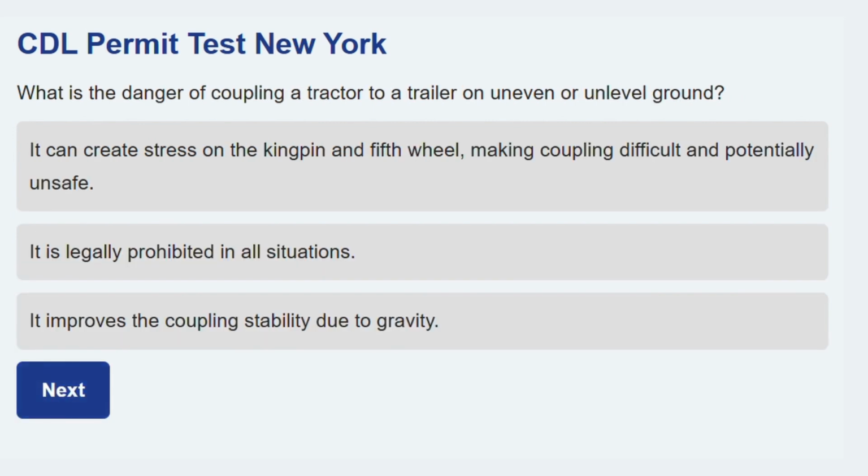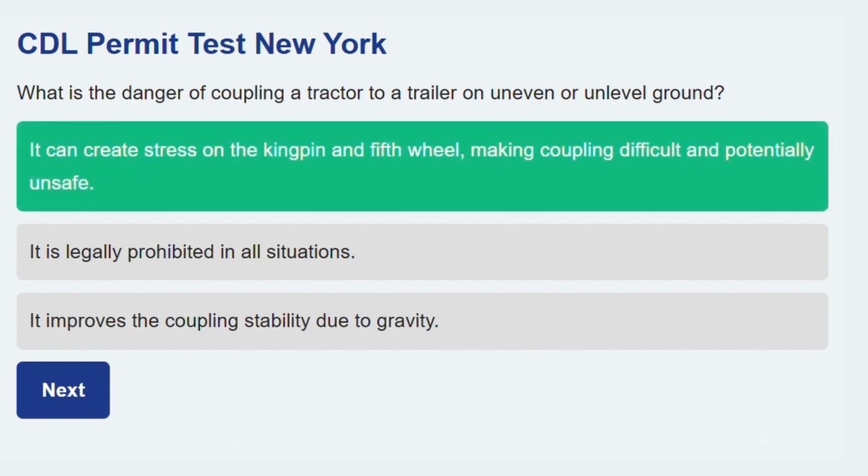Let's get to this one. What is the danger of coupling a tractor to a trailer on uneven or unlevel ground? It can create stress on the kingpin and fifth wheel, making coupling difficult and potentially unsafe. Always try to couple on level ground.